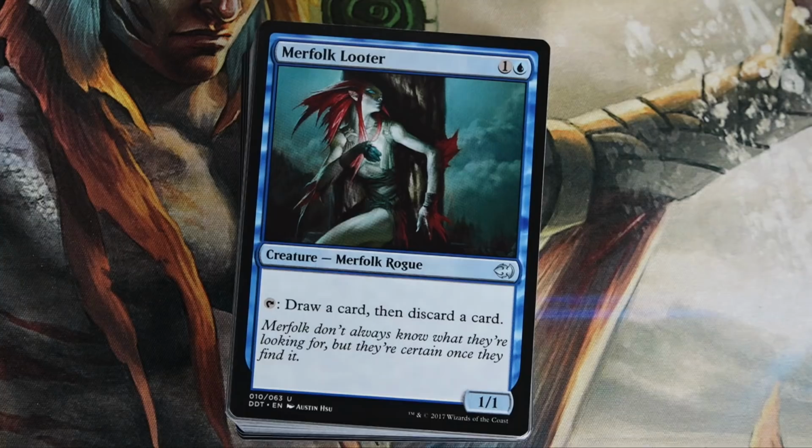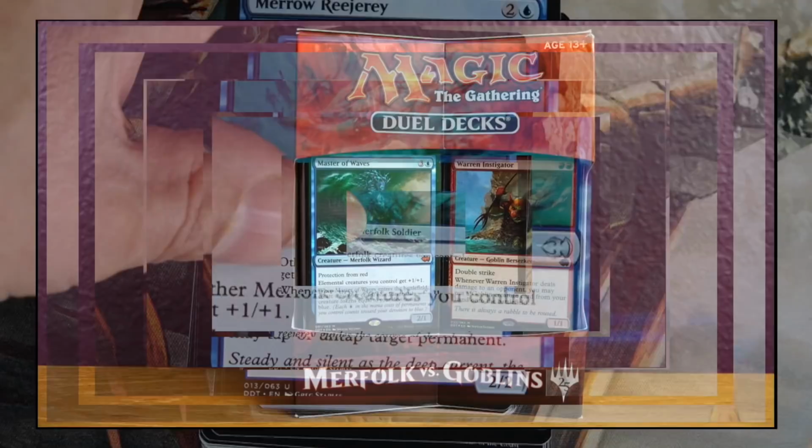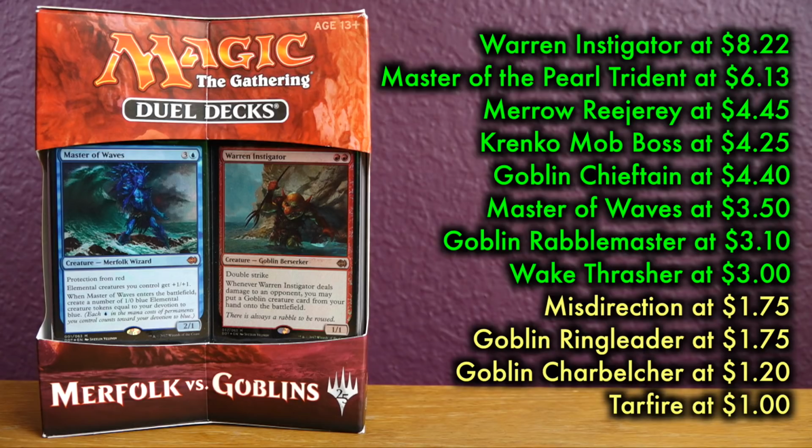Let's take a look at individual financial value. So looking at cards worth at or over $1 in value, we see there's quite a few. Warren Instigator at $8.22, Goblin Chieftain at $4.40, Goblin Rabblemaster at $3.10, two Goblin Ringleaders at $1.75 each, or $3.50 for the pair, Krenko, Mob Boss is $4.25, Master of the Pearl Trident is at $6.13, Merrow Reejerey is at $4.45, Master of Waves is $3.50, and wow, there's a lot of these.